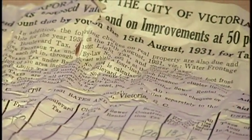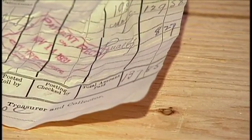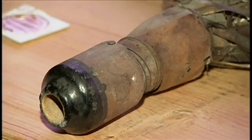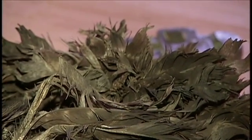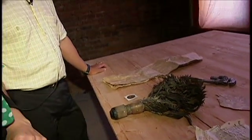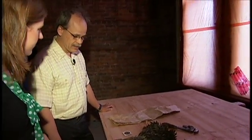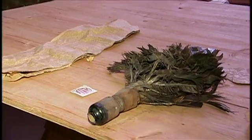As part of the renovation, crews have been tearing down the lath and plaster that covered these original brick walls, and they've turned up all kinds of things. A Victoria taxpayer by the name of Emily only had to pay $137 in property taxes back in 1931. They've also found a piece of original wallpaper and an old feather duster. It was found in the old original part of the building from 1878, and so who knows how old it is exactly.